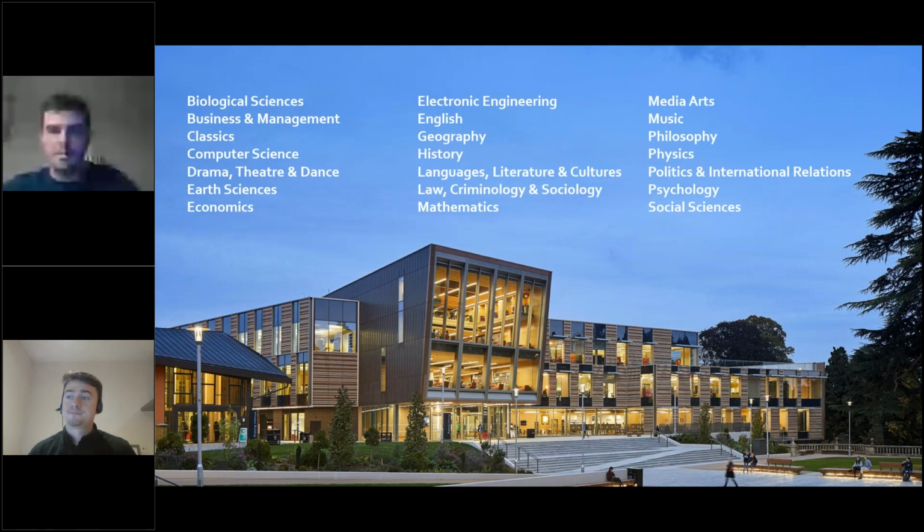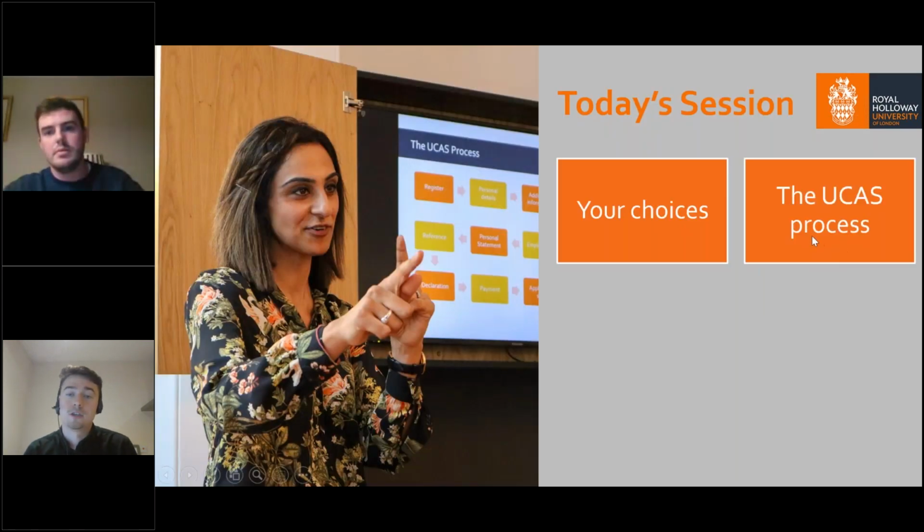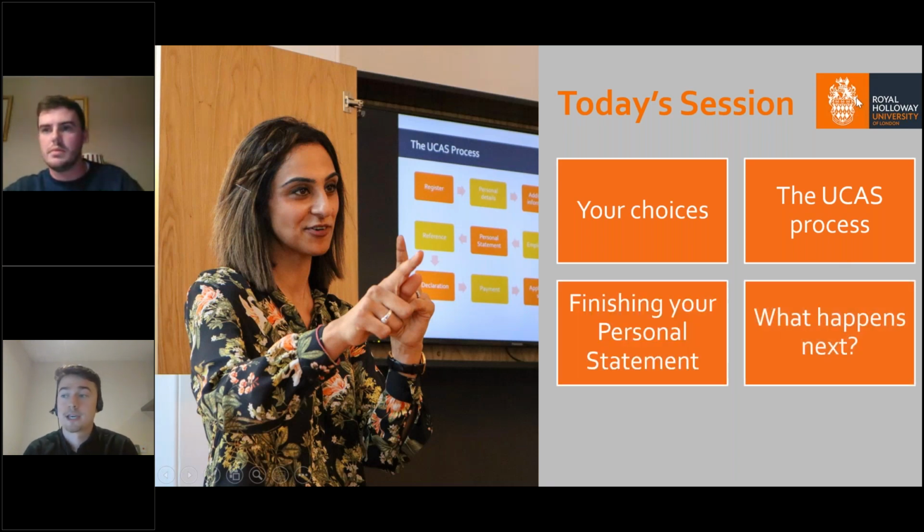In terms of today's session, we're going to be thinking about a few different areas this evening. First and foremost, we're going to be looking at the possible choices that you have when you finish your post-18 education. One of those options, of course, will be the university system. And of course, we'll be looking at the UCAS process as part of that application. We're then going to be having a quick look at finishing your personal statement, a really important part of your university application, before then answering what actually happens next. So once you've submitted your application to your chosen university course, what actually happens next? I'm going to pass you over to Adam now for this first section, where he's going to give you a quick overview of the choices that you have available when you finish your post-16 education.